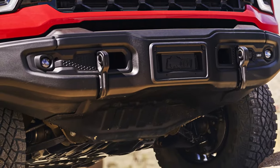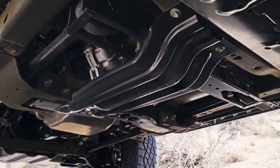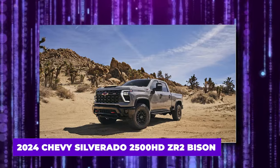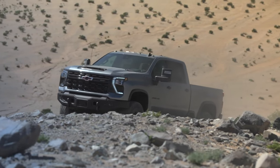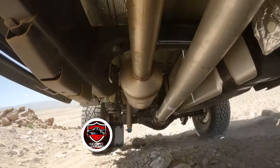Proving that there is no end in sight to the Detroit competition for most outrageous pickup truck, Chevy has just unleashed its latest contender. It's called the 2024 Silverado 2500 HD ZR2 Bison. That's a mouthful, but this truck is a monster with nearly 1,000 pound-feet of torque and glorious spool valve dampers, so stay tuned.